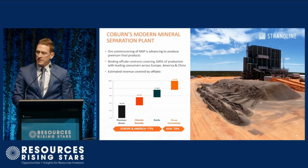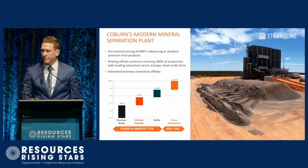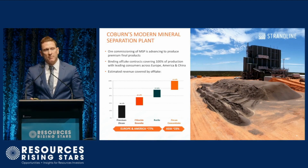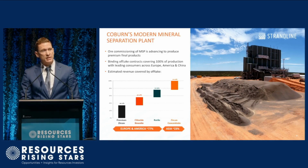One of the key things with this deposit is that the mineral suite across the zircon and titanium is really of a premium nature in terms of the low impurities and the end markets that it goes into. So the zircon is, and all our products are contracted 100% offtake for the first 5 years of production. So we've pre-sold it all. And the premium zircon is ceramic grade zircon, so really low impurities and heading into the high-end ceramics market in Italy and Spain, to the biggest customers in the world, actually.